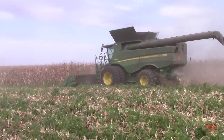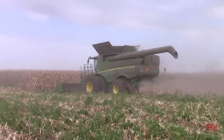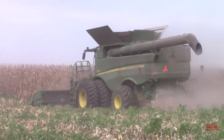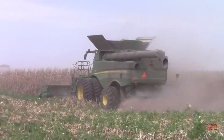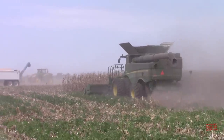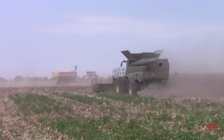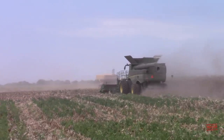Stay tuned all the way to the end, because then you'll see Matt making the very last pass of corn for the entire season, where he'll share how many acres he harvested with the one S790 he operates, and then talk about the average yield of all the corn across the 11,000 acres the five combines harvested, and you'll also see the fuel consumption of this S790 combine during its 3.5 weeks of harvest.